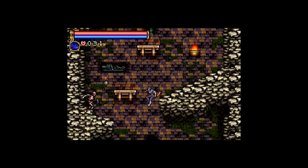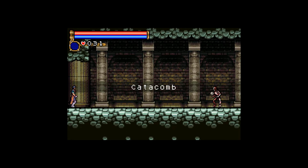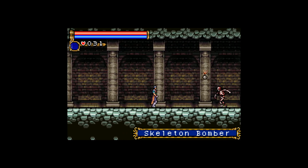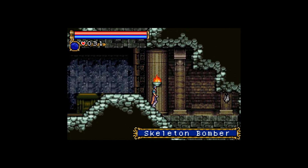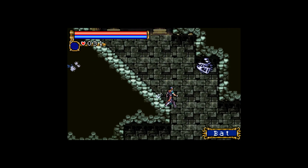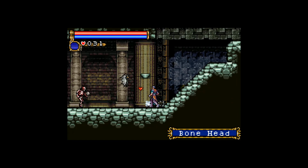See, the problem is Nathan controls like a traditional Belmont protagonist, which is to say that his movements are slow and deliberate. In early Castlevania games, challenges were designed around this, where enemies would move in a predictable or semi-predictable pattern, and you would have to gauge your jump and attack times to meet that pattern. It was difficult, but it was doable because you could read them.